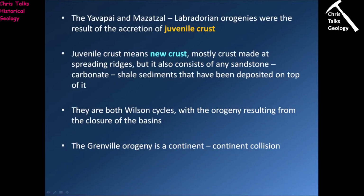So in terms of the Yavapai and the Mazatzel-Labradorian orogeny, they are both Wilson cycles, so we've had a basin open and a basin close, and that results in an orogeny. And obviously, as part of the mountain building process, we also get a large amount of intrusive events taking place, so we see lots and lots of intrusions.